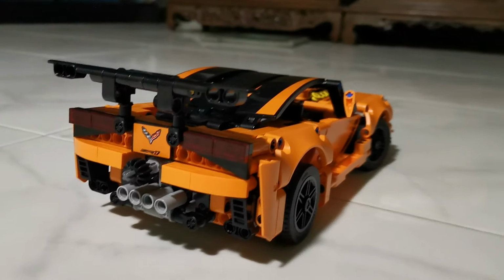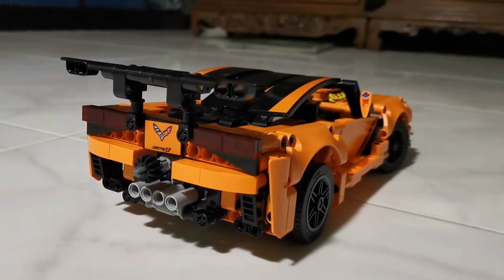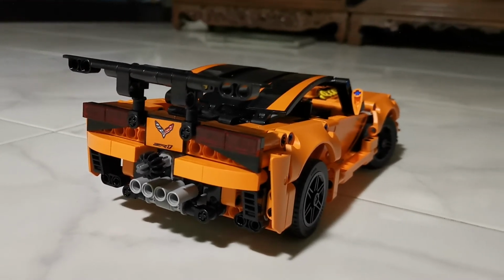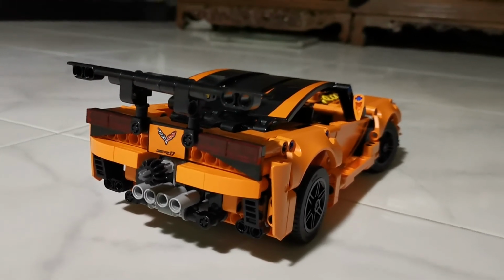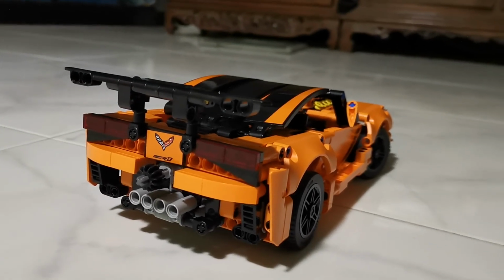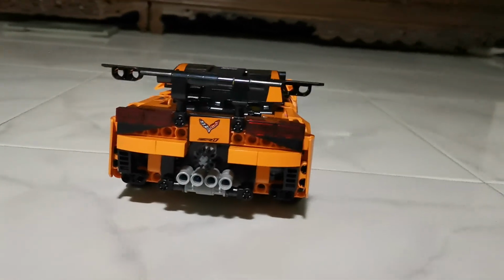So perhaps it's the therapy part of Lego that actually makes it quite an amazing experience. Because for Lego Technic to be worth its price, it's not just about what you get to build in the end, but the process of making it that is so beautiful. So yeah, have a last look around.